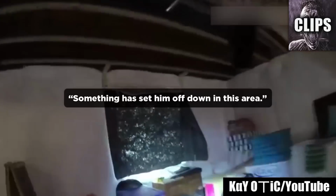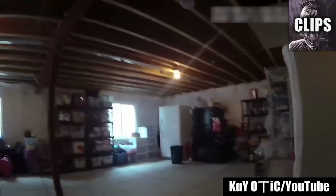Moments later, they pass by these containers in the garage. Containers Chris was believed to have used to transport the bodies from the house into his truck. The dog sniffs them, but everything looks clean. Something that set him off down in this area. As they are walking away, they record this. It's a wail of agony coming from all directions at once.